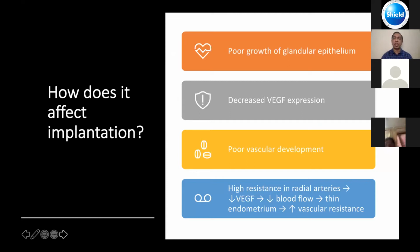A thin endometrium, how can it affect the poor implantation? That starts from the poor growth of the glandular epithelium. I mentioned in the initial slide, the preparation towards a secretory endometrium starts from the estrogen priming of the endometrium. If the endometrium is thin, that glandular epithelium will not be developed. Glycogen will not be stored. Endometrium will not be thick.